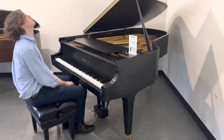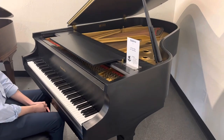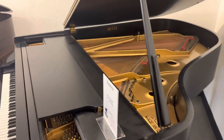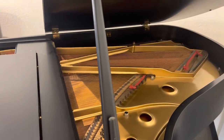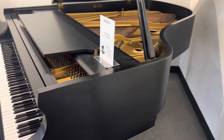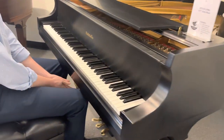All right, this is a Baldwin. This is Baldwin L, 1986. This is still a Baldwin made in the United States when Baldwin was a strong company. It's a very nice instrument, inside out. Has actually a very nice cabinet. Has been actually taken care of.